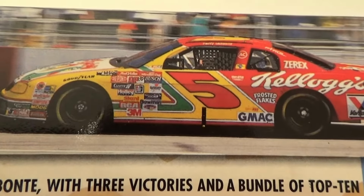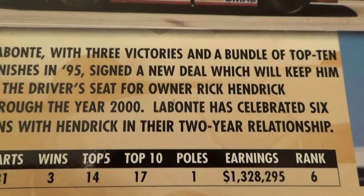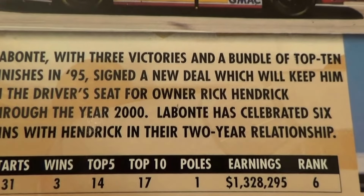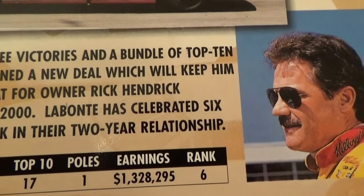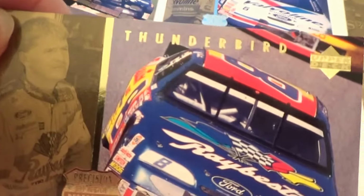Terry Labonte. Beautiful side view of the car. There you go. Kellogg's. $1,328,000. Okay, he might have been very proud of that. Probably gave him a good win, huh? Very good. All right. Quite the crash up, though. Woo! All right, Thunderbird.